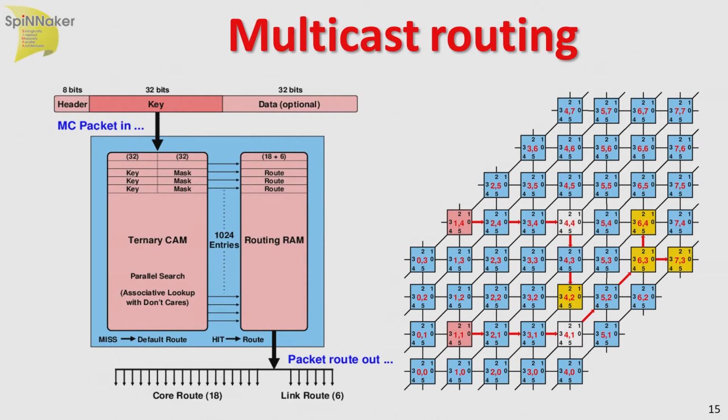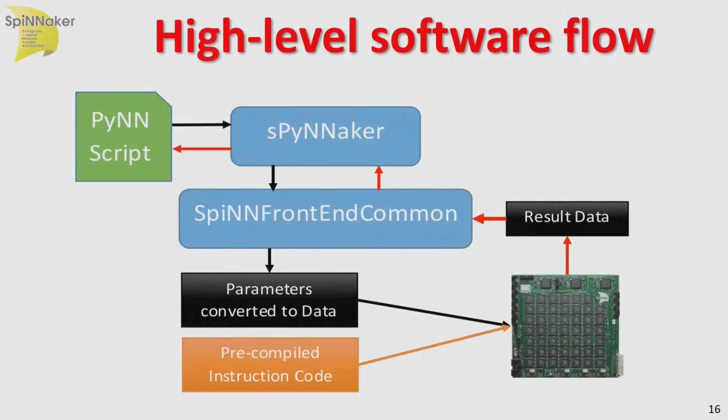In order to make the machine usable, we don't expect our users to be able to write real-time ARM code. So we work from a standard high-level description, which is typically in a language called PyNN. PyNN simply stands for Python Neural Networks. And this allows you to write a piece of Python which says, I've got a population of this sort of neuron, and I've got another population of that sort, and I have a projection from this to that that has these characteristics. So you can describe quite big networks in relatively modest size source programs.